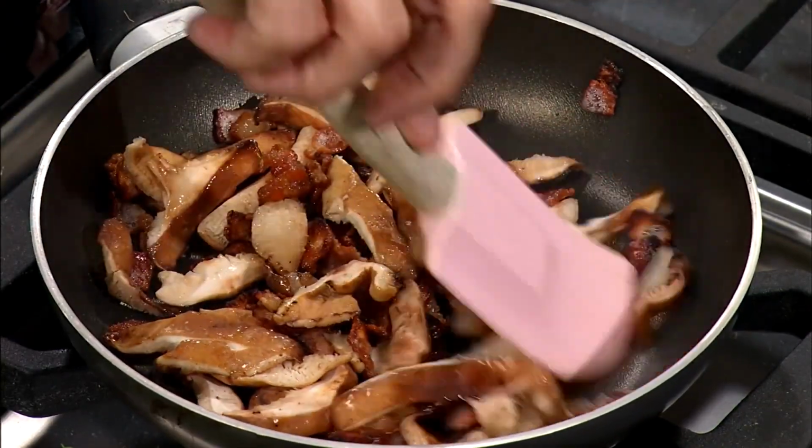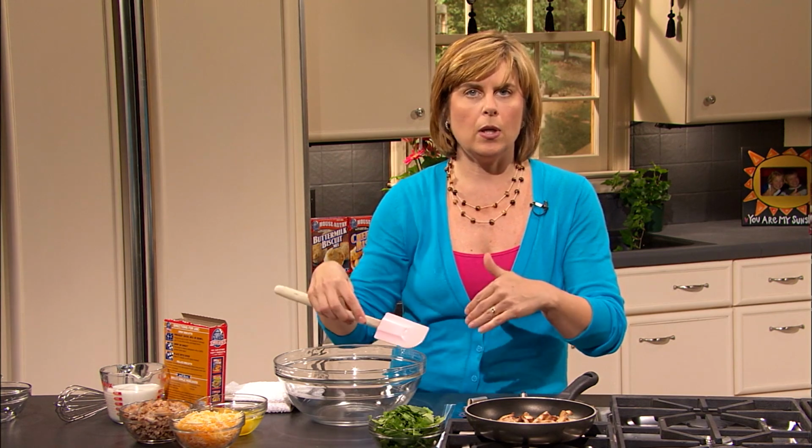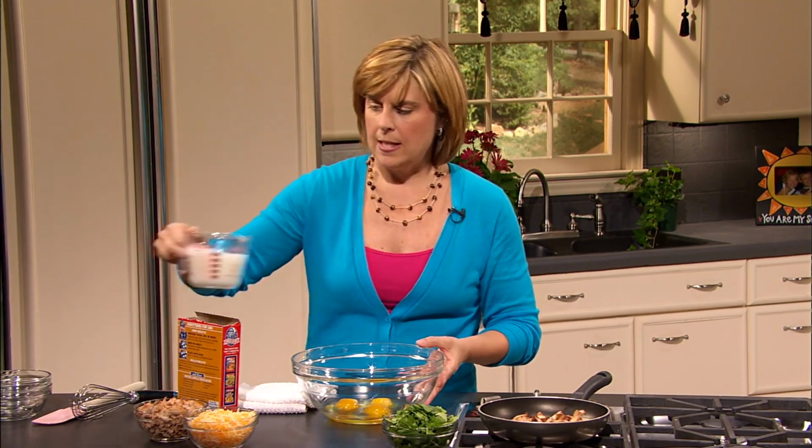We're just going to saute this until your mushrooms just begin to sweat a little bit and soften. So we're just going to leave that to the side, and let those cook for a little bit, and we're going to go ahead and start making our quiche. We're going to start off with 3 eggs that are cracked. We're going to add a cup of milk.